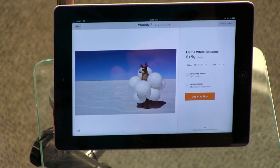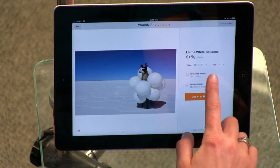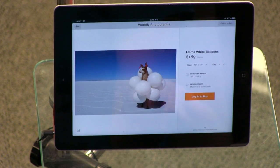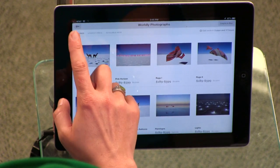Well, I don't think the llama's actually there. I think that's a little bit of a Photoshop thing, but I can go ahead and select my size. That'd be a fun picture to have on your wall. Yeah, this is the sort of thing that someone would walk into my house and go, "Where did you get that?" And I'd say, "I'm not telling you," and it would be my little secret.